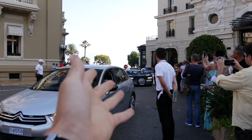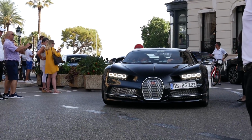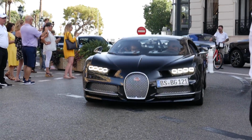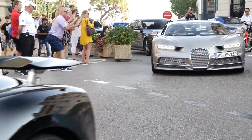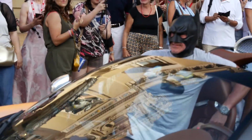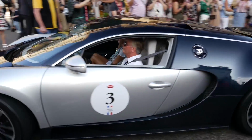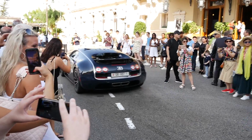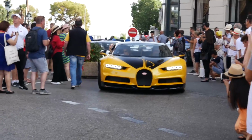So I did say that today was going to be a Bugatti-filled video. Welcome everyone to the 2019 Bugatti Grand Tour, and they are just rolling into Casino Square, Monaco. Holy moly. Look at this. Rose Gold Grand Sport Veyron. Veyron Super Sport. That is crazy. Wow. Oh, now we're talking. Now we are talking. This thing has come all the way from California to North America.